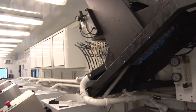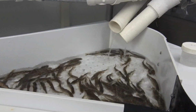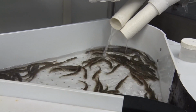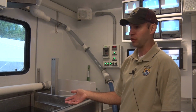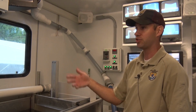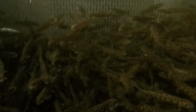These trailers were designed in the Pacific Northwest specifically for salmon. Because of that, they react and go through the pump well. Lake trout, it wasn't designed for lake trout really. The company NMT has made modifications so that we are able to run lake trout through here, but we have to do it manually because they get too stressed and they don't run through the machines very well.